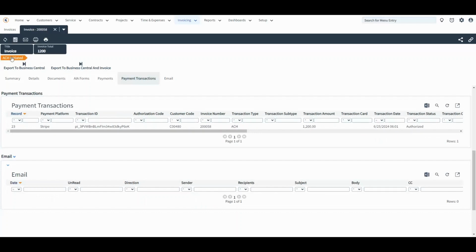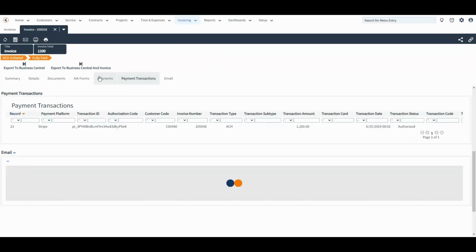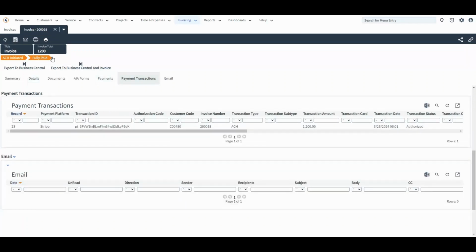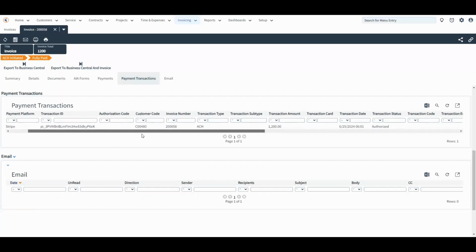So right now it says ACH initiated. If we wait a little bit, I think it might take a couple of minutes perhaps. Oh, that happened already. It says fully paid. So in real life this would be 3 to 5 business days, but because this is a demo environment and it's not real money, it's happening a lot quicker.